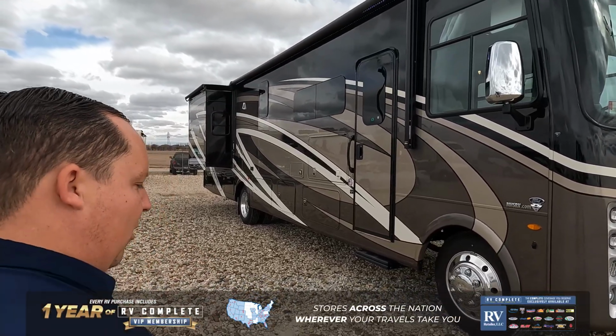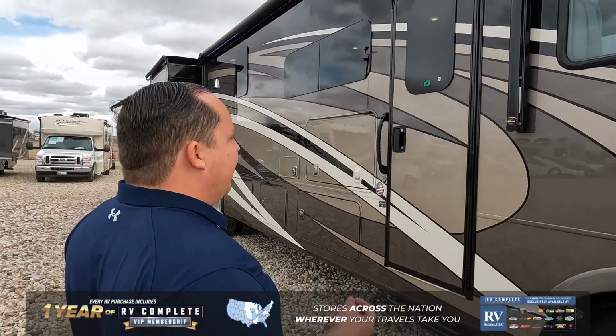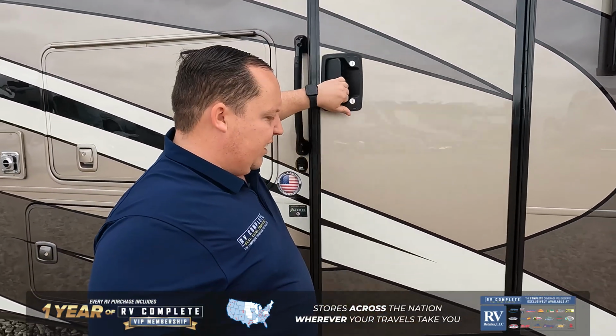Something that I really like about Coachmen is they use Azdel, which is a green-based material that will never delaminate on you. And this is a bunkhouse motorhome with something very special about the bunks. Let's take a look at the inside.